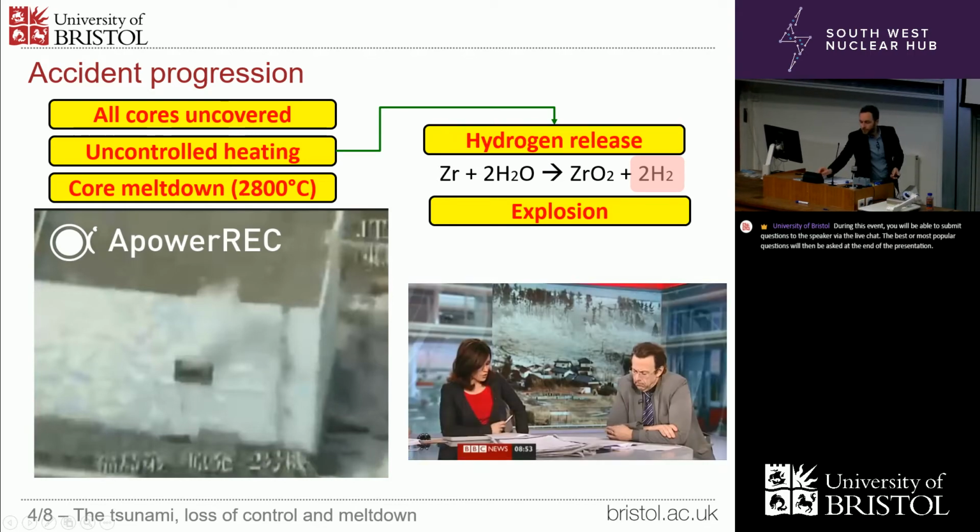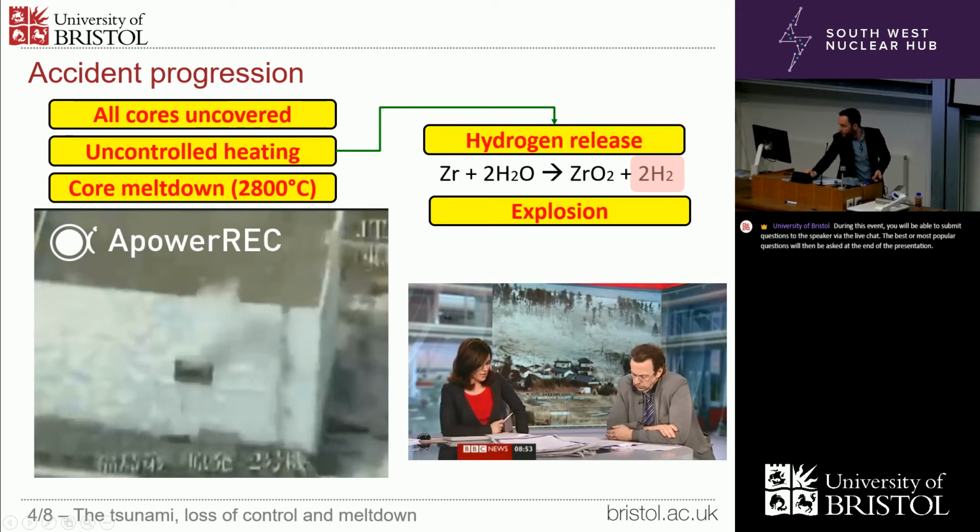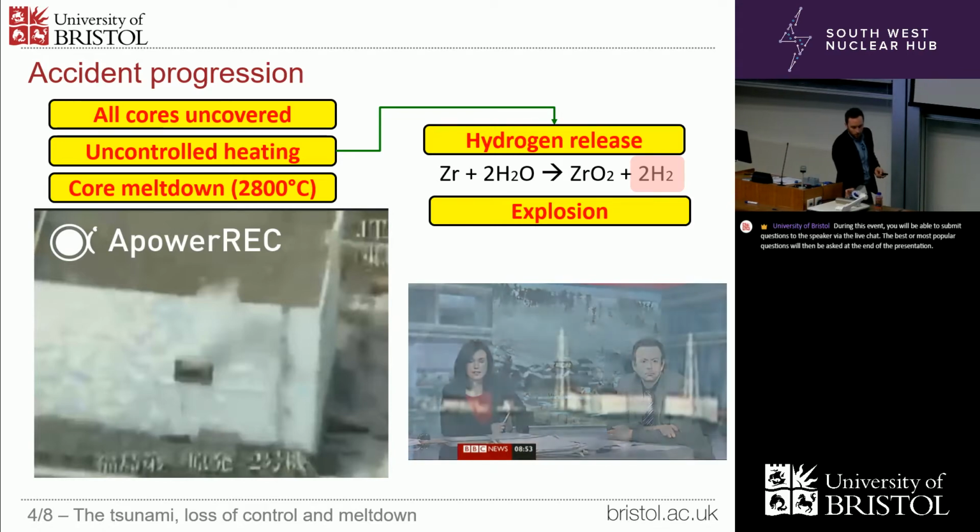An explosion was heard and smoke seen at the power plant this morning, and here it is.